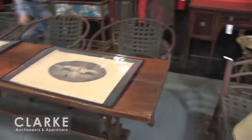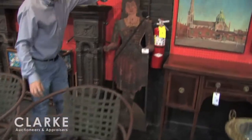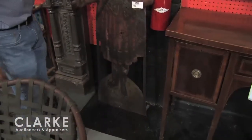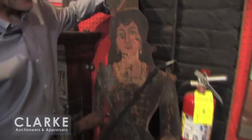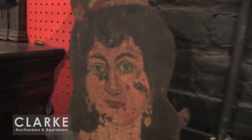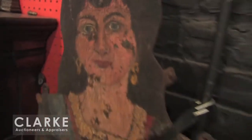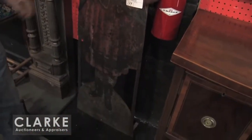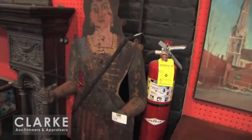And one of my favorite things in this sale is this 19th century iron shooting gallery target, and you can see it's nearly life size. It has mechanical gears on the back. This is all original paint. And you can see the details on our website, but quite a great piece of folk art.